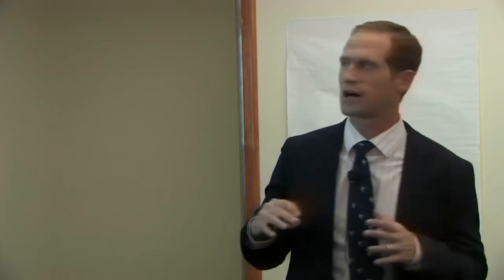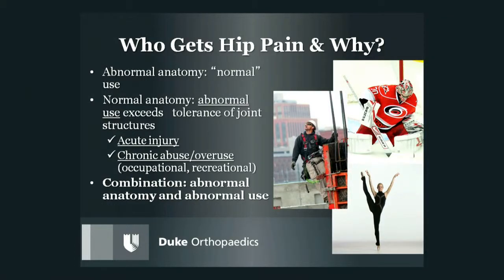Like I said, I wish it was all wrapped up in a pretty little box, a lot like the shoulder or the knee, but it's really atypical and it can be really hard to diagnose. So a little bit about who gets hip pain and why they get hip pain. Like I was talking about, it's a real stable joint, so it's susceptible to this impingement problem.